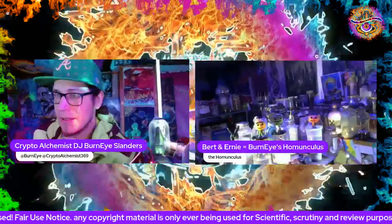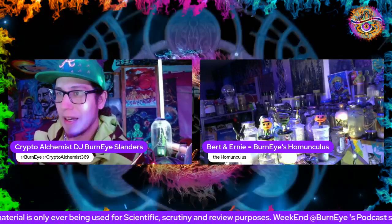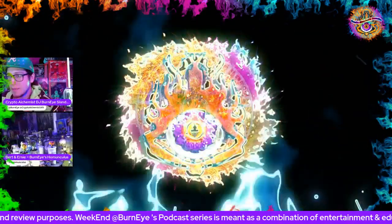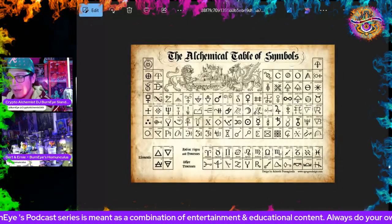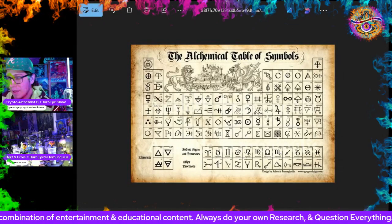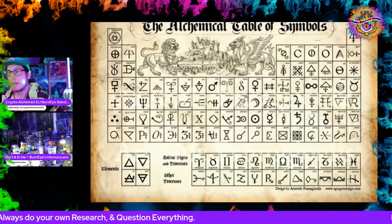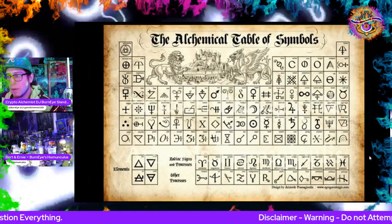Well, it is plus the elements. It's the four states of matter, the four phases of the elements, plus all the elements of the periodic table, all elements. So they knew of these elements, and they had symbols for each one.